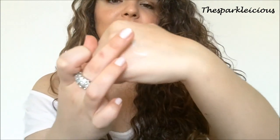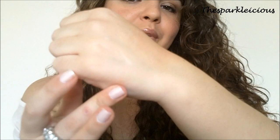It's not horrible, but if you can see there, probably can't, the texture of it is quite light, but it is very, very moisturising.